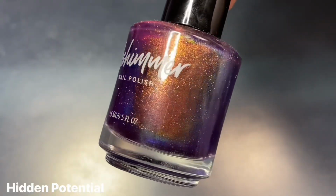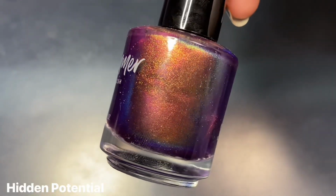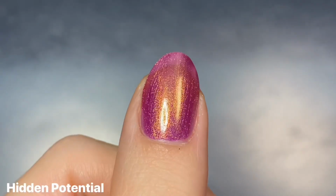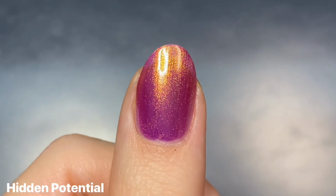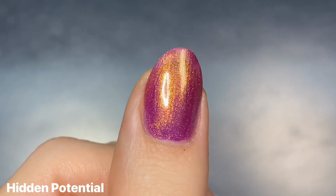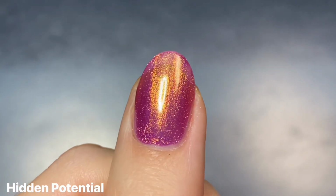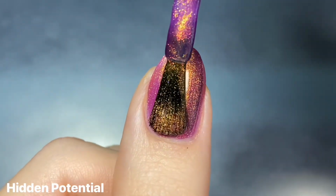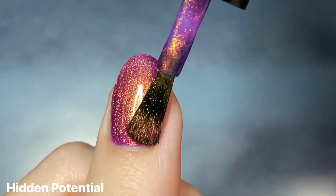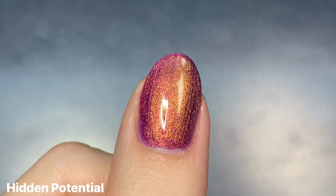Next, I grabbed another multi-chrome. This one is called Hidden Potential, and I think it came out maybe last year or the year before, but it's kind of a similar shade to Skiing is Believing, but it's a bit more purple leaning and darker. Apologies that I didn't record the first coat, but it's, again, pretty much the same as Skiing is Believing, where it gave me really great coverage, and I pretty much stopped at 2 coats, and I absolutely love this one.